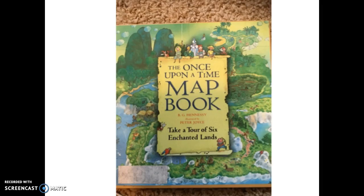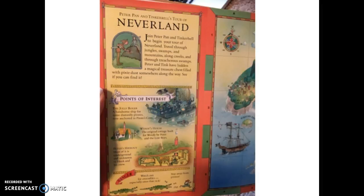So I'm going to speed through a few other book recommendations if you want to teach kids to look for the details. This would be considered a nonfiction book. I really love books that have maps in it for kids, and this is one of my favorites. I bought it hardcover, the Once Upon a Time map book, and in there it has fictional places, but then they tried to detail it with some information about it.